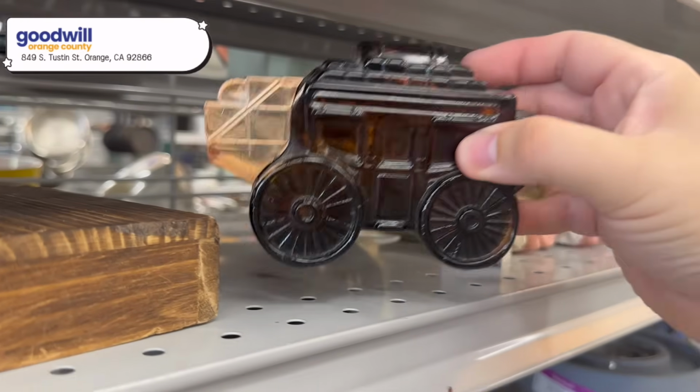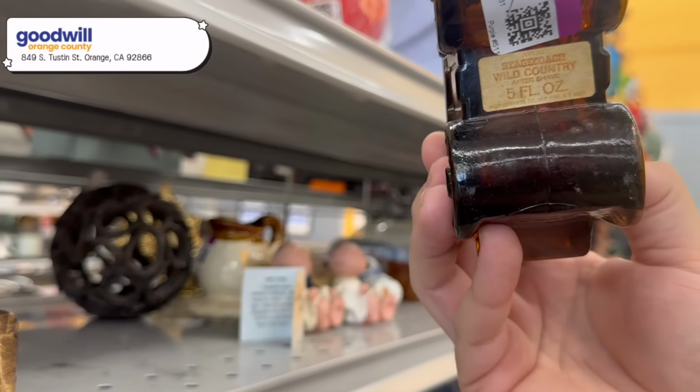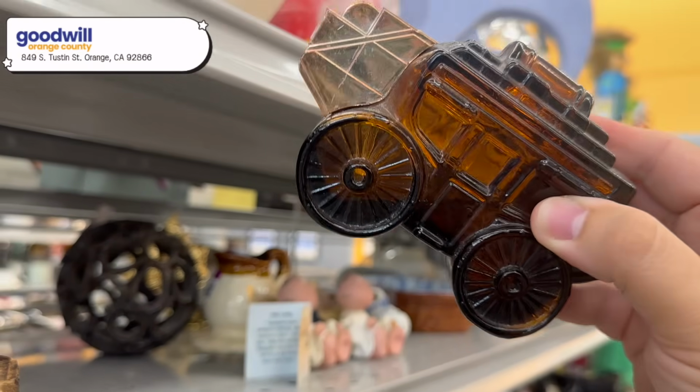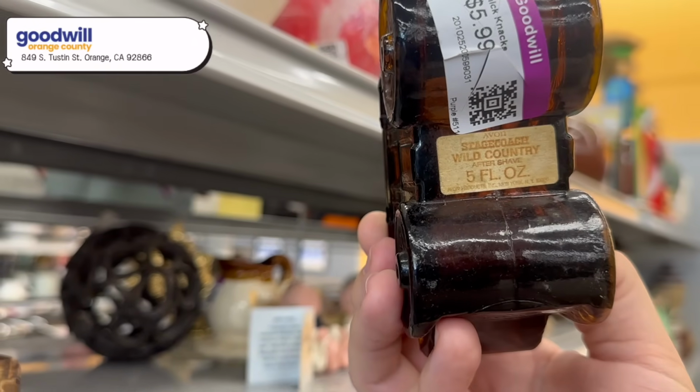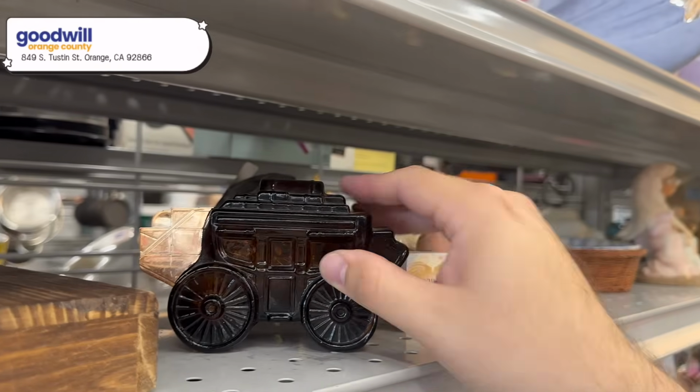This is a vintage Avon perfume bottle. There's still some, or it might be cologne. It's aftershave actually. So there's still some aftershave on the inside. And it's Stagecoach Wild Country, 5 fluid ounces is how much it came with, $5.99 for that.